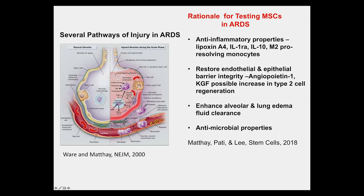But on this side, you see the injured alveolus with pink protein-rich edema fluid, a loss of the epithelial barrier replaced by hyaline membranes, an injured type 2 cell, and inflammatory cells in the alveolus, including neutrophils and alveolar macrophages and other pro-inflammatory factors. The primary lesion is over here at the capillary level, where you see these gaps between the endothelial cells, which allows protein-rich plasma to exude into the interstitial space of the lung and then translocate into the air spaces.